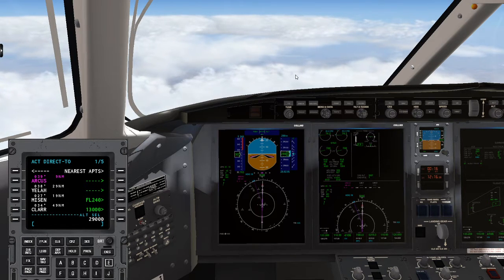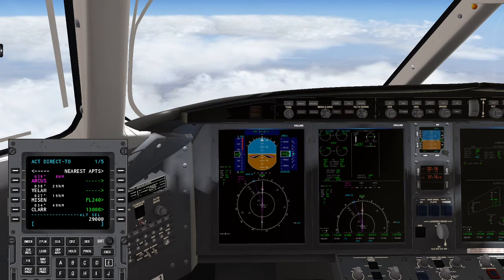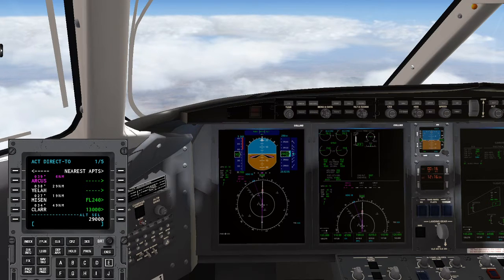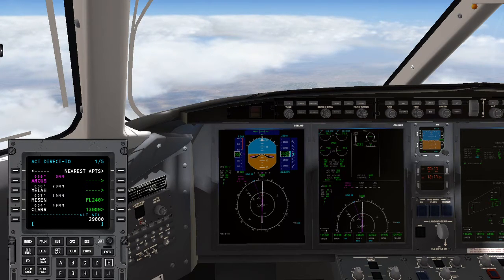4162 Kilo, traffic, 2 targets, 11 o'clock. The first one is 1.5 miles, same direction, converging. Altitude indicates 11,600, you're catching them slowly. The other one's passing through. You're 12 o'clock now and 3 miles southbound. Altitude indicates 11,100, climbing high speed. Yeah, the second one's no factor. The first one's crossing your nose now, right in front of you.